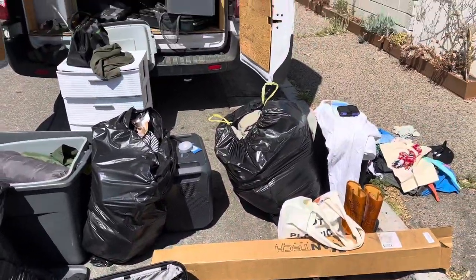Gosh, who knew all this stuff fit in our van? Okay, today we are cleaning out the van, trying to get rid of winter stuff, send it home, get rid of stuff that we don't want slash need. Basically do a full clean out, because we are only in our house for 2 more months.